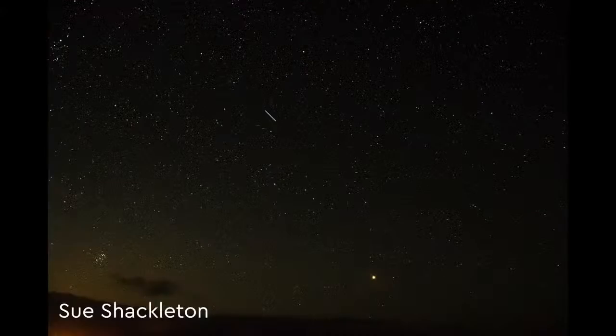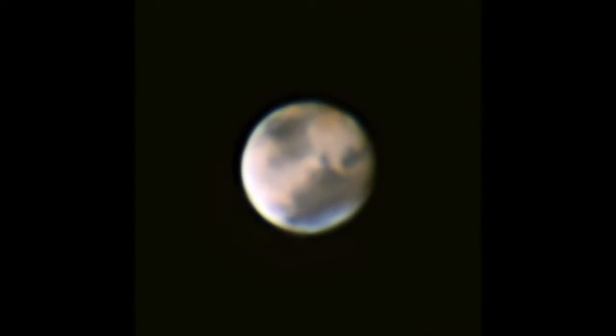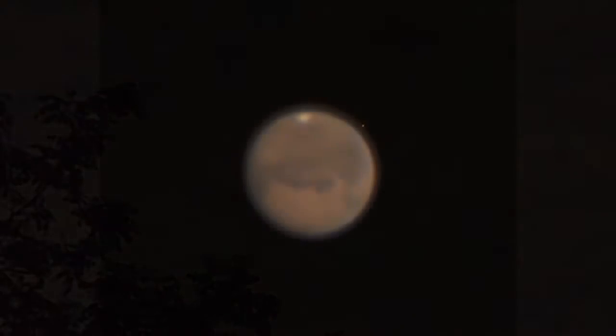So these are some images that have been kindly sent to us in from the Flamsteed Society, here at the Royal Observatory. And we've got some different close-up images and some images from further away where you can see just the redness of Mars when it looks more just like a star in the sky.